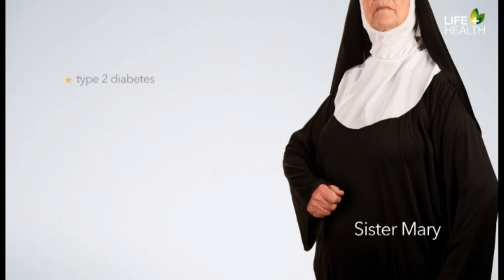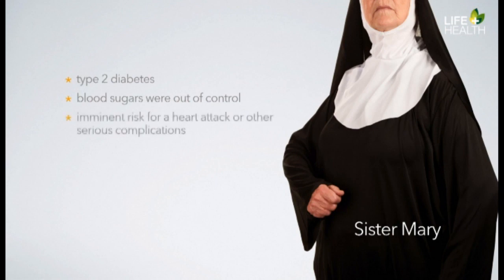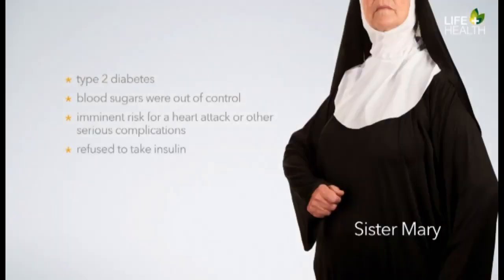After struggling with type 2 diabetes for many years, Sister Mary's blood sugars were out of control: 200 to 250 before meals and 400 to 450 after meals. This placed her at imminent risk for heart attack and other serious complications. Mary's doctor was very concerned and tried many times to convince her that she needed to take insulin, but she wouldn't hear of it. She begged for another option. She tried oral meds. She promised to improve her lifestyle, but her blood sugars remained dangerously high. Sister Mary's doctor finally told her the only safe option was insulin, but she refused to take it. She actually started having panic attacks when she thought about it.